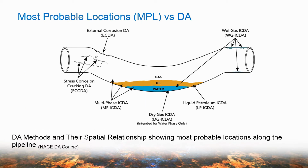So this slide is showing the most probable locations where you have these time-dependent threats from each specific DA. External corrosion is outside of the pipe. You're looking at your CP, coating, and soil resistivity. For cracks external to the pipe, you're looking at the previous history, age of the pipe, coating, stress level, temperature, distance from compression station or pump, and you integrate this information to assess the likelihood.